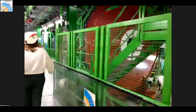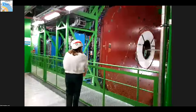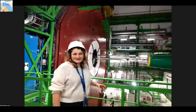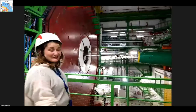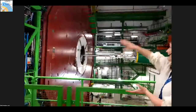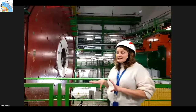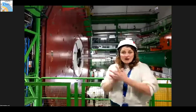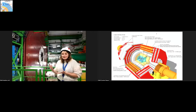Ta-da! So we're actually right on the end. And what are we looking at here? So we are now in front of CMS. CMS is enormous. It is 25 meters long and 16 meters in diameter, and it has a total of 14,000 tons. It's big, but it's actually quite compact. And this even goes in the name. CMS stands for compact muon solenoid.